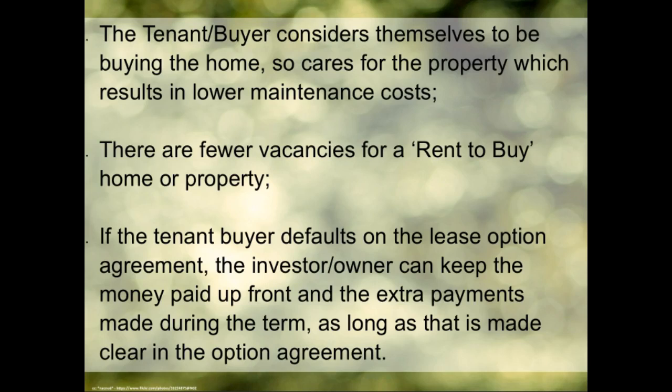Now, if the tenant buyer defaults on the lease option agreement, then the investor, we, keep the money paid up front and any extra payments made during that term, as long as it's made clear in the option agreement, which is why we get lawyers to draw up our contracts. So if the tenant buyer defaults and they move out, or they just change their mind and move on, you don't have to pay them back any money.